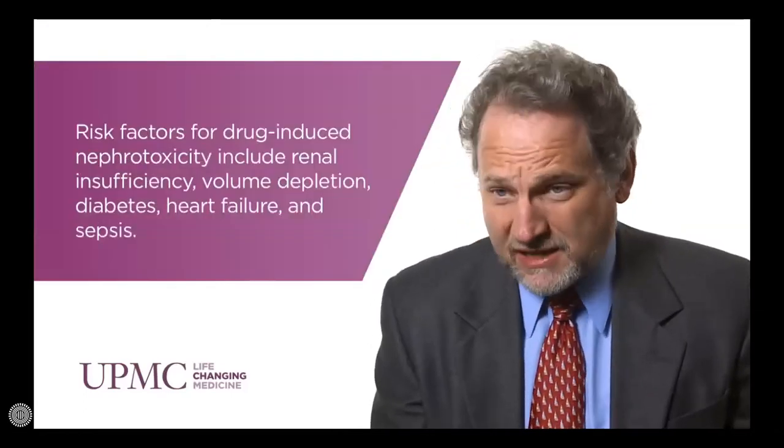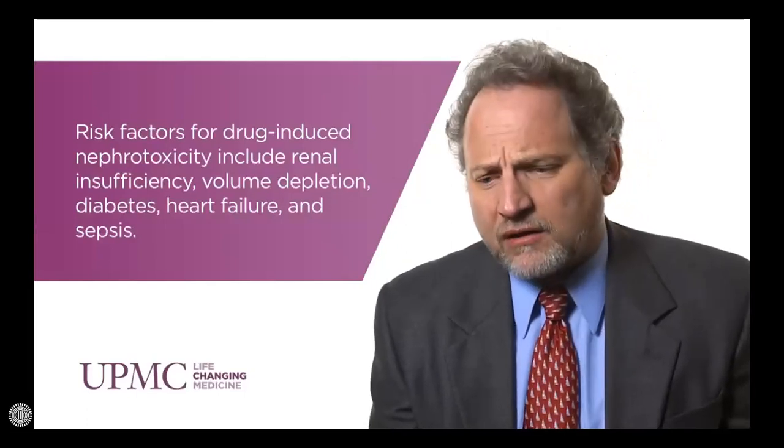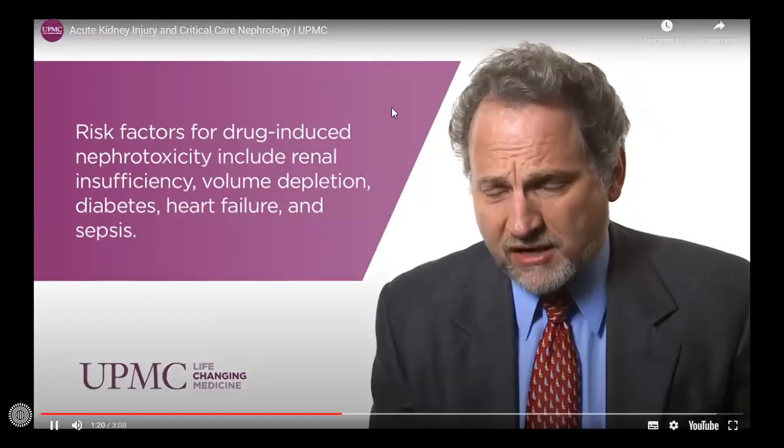In terms of treatment, right now, treatment is largely supportive, although the hope is that new emerging therapies will be useful in the future. Supportive therapy, though, is important because there are the two most common causes. Sepsis is treated with antibiotics and source control, and we can identify nephrotoxic medications and discontinue those and choose better alternatives.